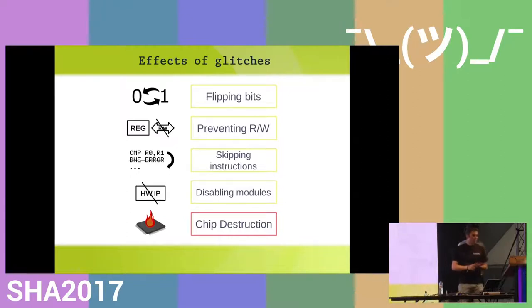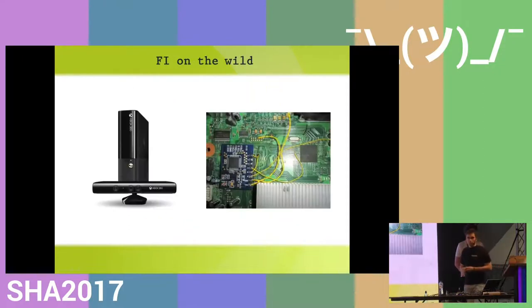So you might think that this is not a very common attack, or that this is not very useful, that right now there are not many examples in the wild that use these hardware techniques. But the thing is that many industries have been dealing with this problem for many years, and maybe you're not even aware of that. So maybe you know this. The Xbox, the chip for the Xbox, was a reset glitch.